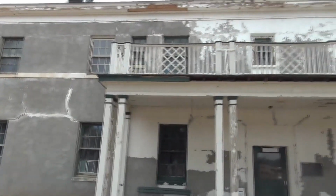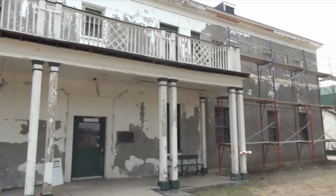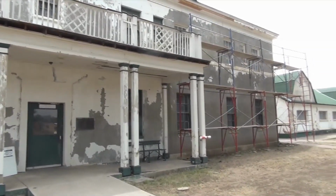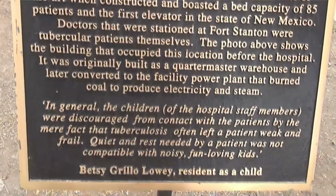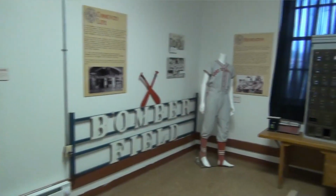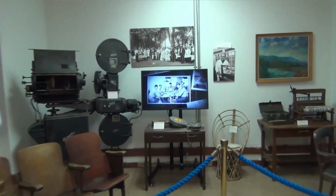This building is their hospital, which they're in the process of doing restoration. A lot of the buildings here are being restored still. Here's some info on the hospital. And you can go inside the hospital and look around. Here they have mailboxes, and they're showing a movie here.